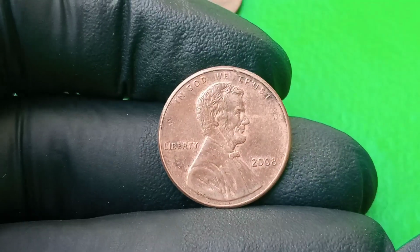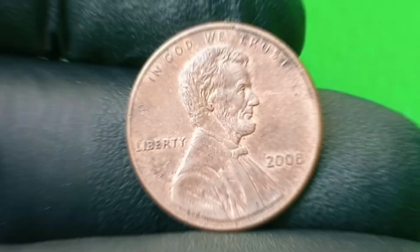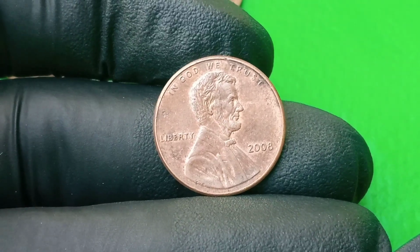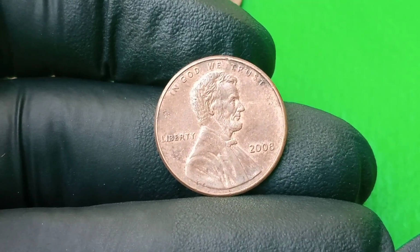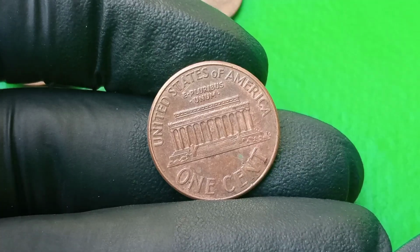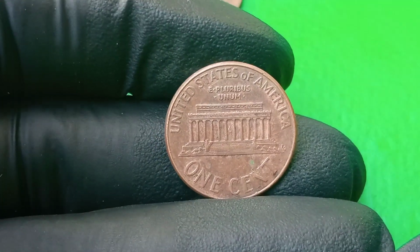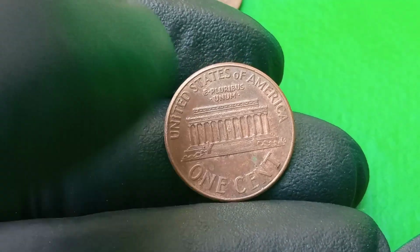In 2008, the United States Mint was still producing the Lincoln Memorial Cent, which had been in circulation since 1959, and though billions of these coins were made every year, collectors always paid special attention to them because the Lincoln Cent has always been prone to minting mistakes that slip past quality control. And when you consider the sheer volume of coins struck in a single year, even the smallest margin of error can result in a handful of coins leaving the mint with extraordinary flaws.